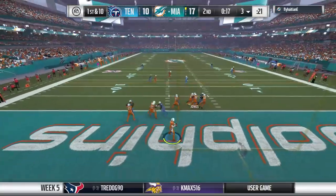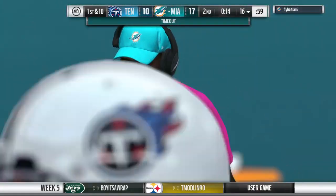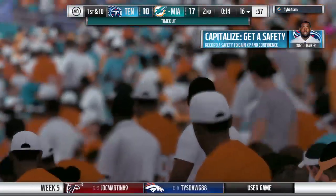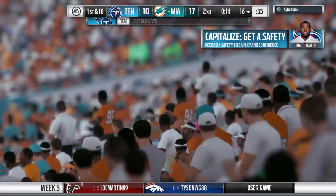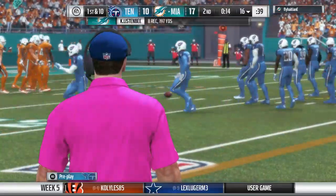After the interception, here's Tannehill. And he's got his favorite target yet again. It's complete. Now whistles come in. We're going to get a timeout here by the offense. And with halftime on the horizon, they'll be out of timeouts from here forward.